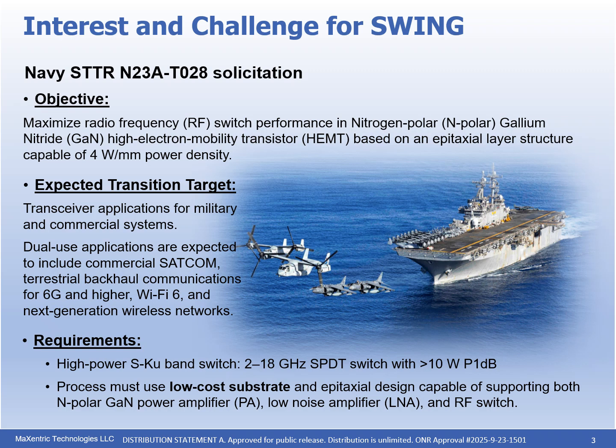MaXentric Swing technology was conceived, proposed, and developed in response to STTR topic N23A-T028. The objective of this topic is to maximize the performance of RF switches in nitrogen polar gallium nitride HEMTs based on an epitaxial layer structure capable of 4 watts per millimeter power density. The switch circuits are required to use native growth nitrogen polar gallium nitride epitaxy process on a low-cost substrate. The primary expected transition target is transceiver applications for military and commercial systems operating in E and W band, for example, next-generation satellite communication links.